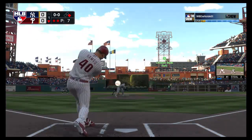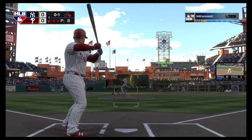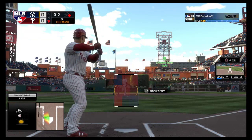First delivery to him on the way. Oh, and a hearty cut there to begin the at-bat. It's 0-1. A late swing on the slider, and quickly it's 0-2.